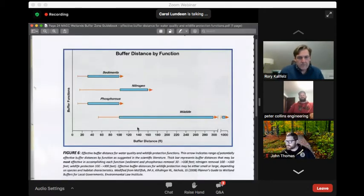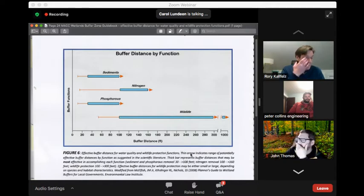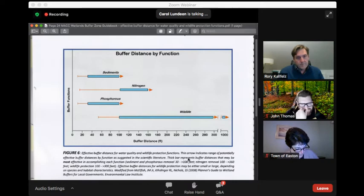So here's a buffer distance by function, on page 24 of the Mass Association of Conservation Commissioners Wetlands Buffer Zone Guidebook. Title V systems are well known for releasing quite a bit of nitrogen. There are low nitrogen systems out in the marketplace. The thin arrow indicates a range of potentially effective buffer zone distances by function. The thicker blue bar represents distances that may be most effective. So I'm concerned that in an ACEC, for removing nitrogen, we need a buffer zone of at least 100 feet.